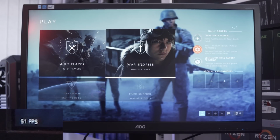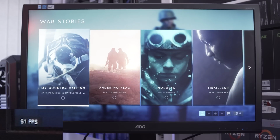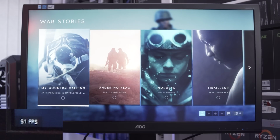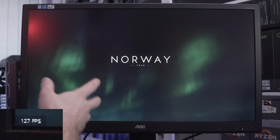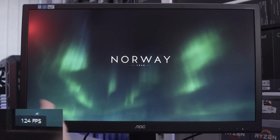Now, it is a little bit frustrating because you do have to sort of watch the cutscene, but for the purposes of the video, we're just going to cut through that and get straight into the gameplay. Okay, so we're just about to get into the actual gameplay. Admittedly, it's quite a long cutscene, so that's why we cut it out of this video.